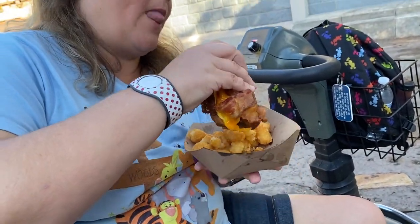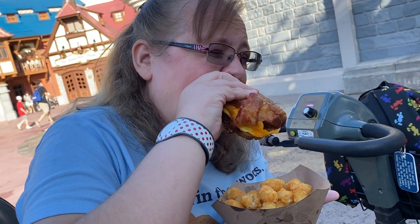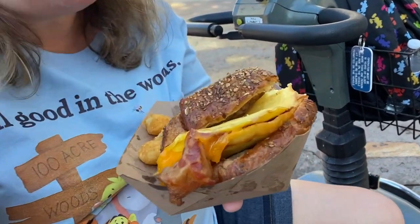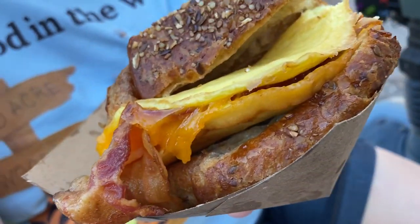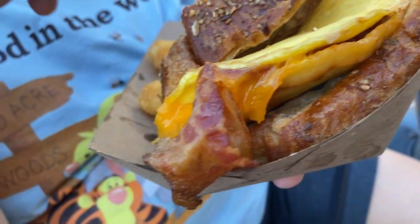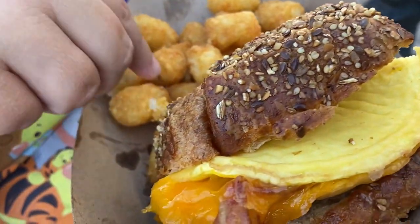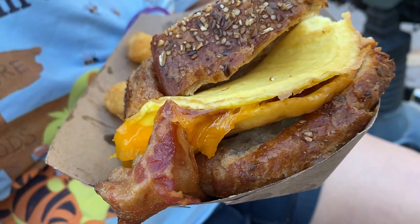It's got bacon on there too. Look at that. How was it? Excellent. So what else on there? You got bacon, cheese, egg? That's it. Looks nice. So it was good?